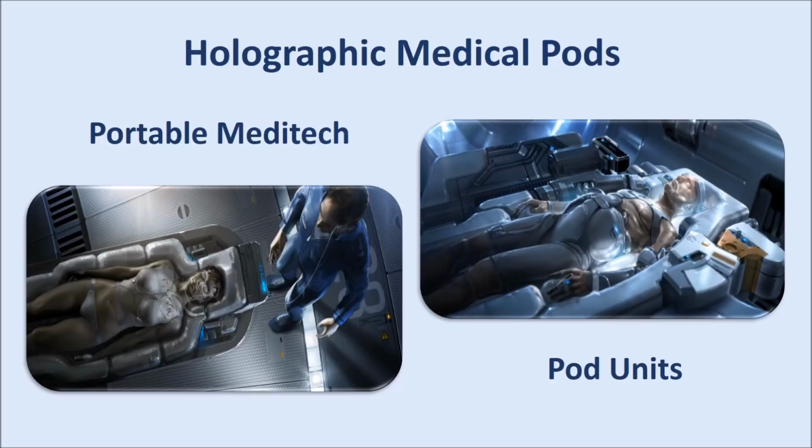In extreme cases, this can be done because these Meditech units are also a smaller version of the holographic medical pod. So it can be used to heal almost any type of wounds, to cure diseases and, like I said, bring somebody back from the dead if need be. It could be adjusted for that purpose as well in emergencies.